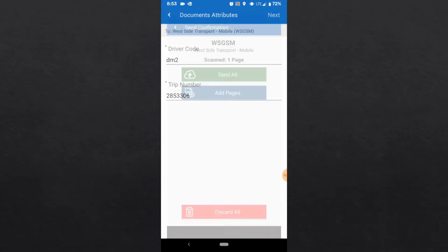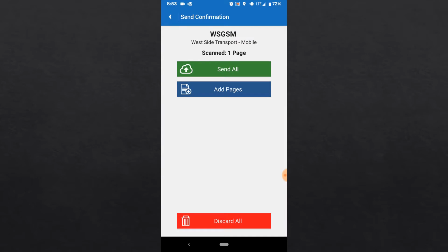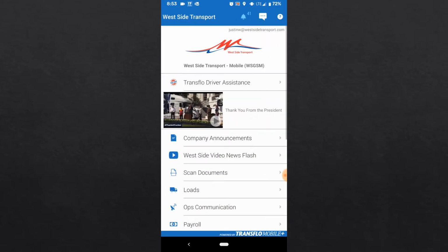When you hit next, it'll say, do you want to send all? Do you want to go back and add more, or discard all? For this example, I'm just going to hit discard all, but you can hit send all. So discard, yes. So great way to get your documents scanned in to the driver payroll for you. That way you never miss anything on your paycheck and get it in.